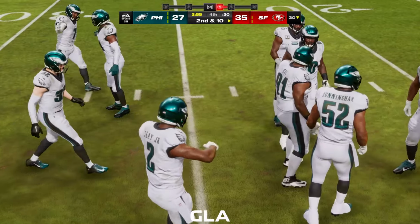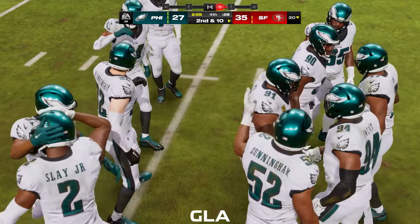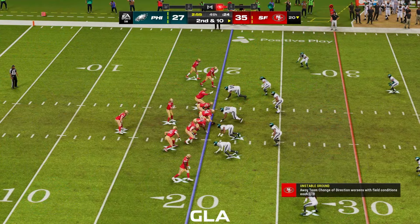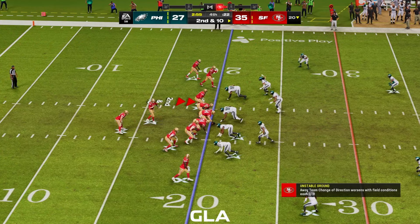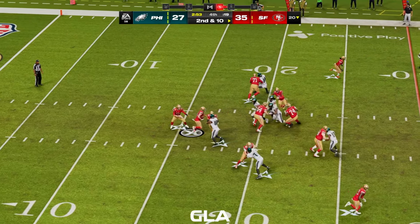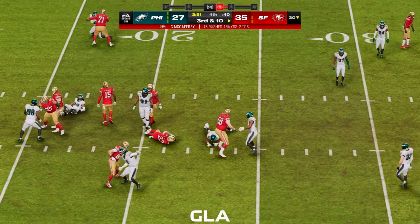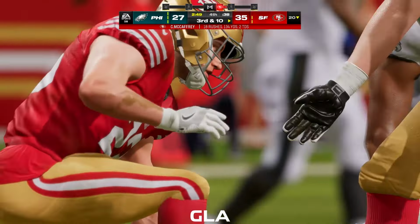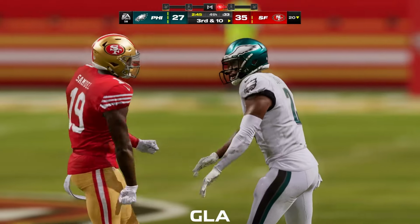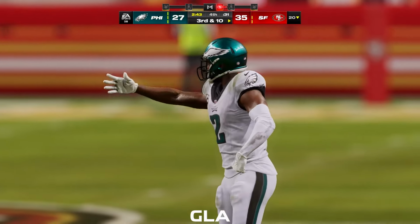I think they thought the coverage was off a little bit more than it was. Nice job there pressing up on it and forcing the incompletion. Again from the 20 after the incompletion, here's 2nd and 10. They'll try and burn some clock now with McCaffrey. And for one of the first times tonight, he's going to be held up at the line of scrimmage. No gain on that one as it brings up a 3rd and 10.